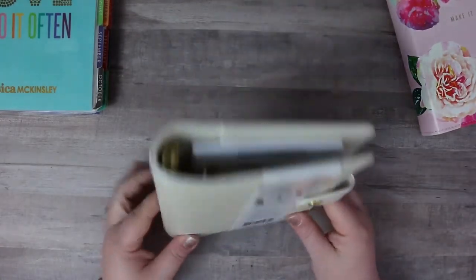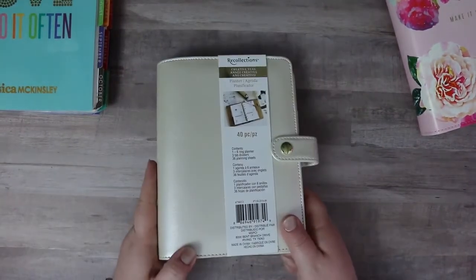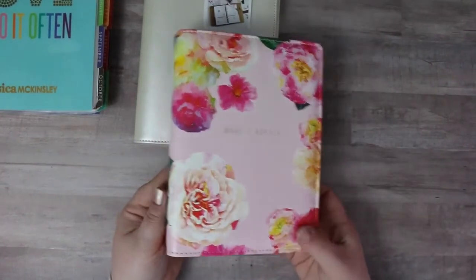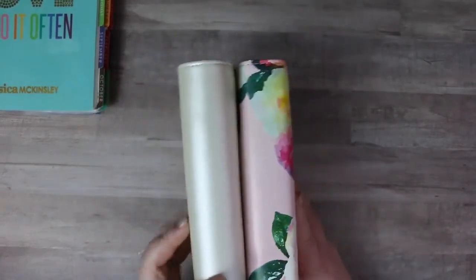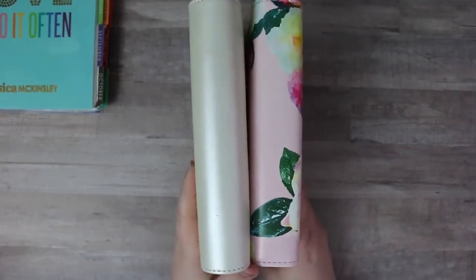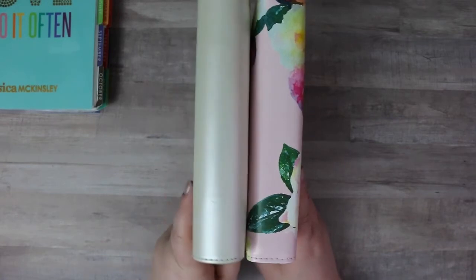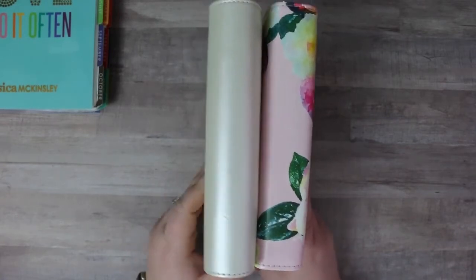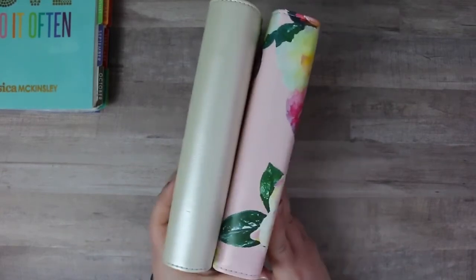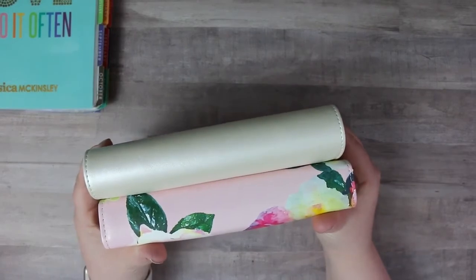So this personal size will fit personal size inserts, just like with the A5 notebooks. This is a Heidi Swap, and it is also a personal. I'm going to try, if you line it up at the bottom here, yeah, so they're lined up here. The stitching actually won't line up, but physically they're lined up at the bottom. And they're about the same height. Heidi Swap seems to be a little smidgen taller. Not much.